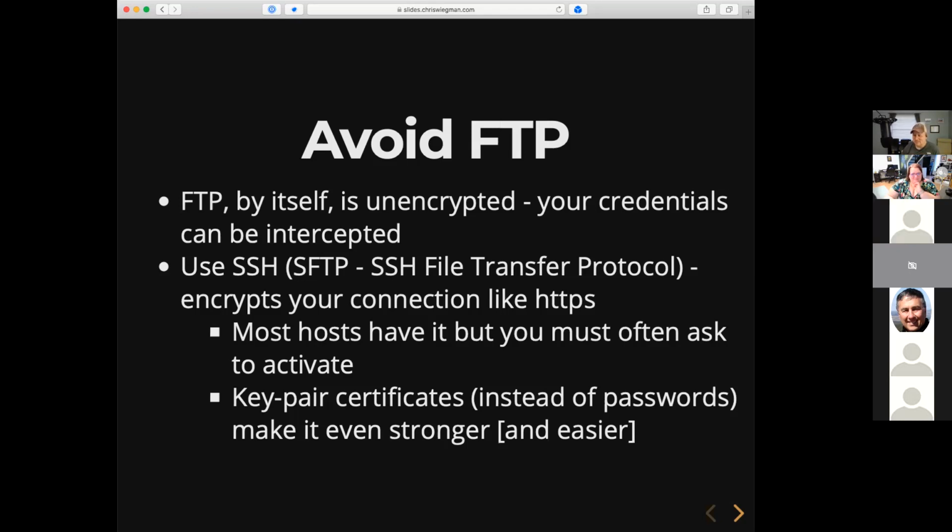That definitely makes sense. RSA would be a good example of a key pair in this case, right? Exactly. RSA. Usually your hosts. Yeah, I missed it too, so it's all good.